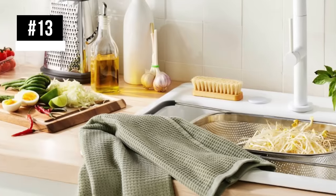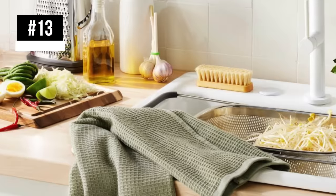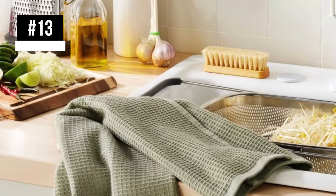I am very excited about these Figment kitchen towels. You can never have enough kitchen towels. These are so soft, so buttery soft. They're 100% cotton, and they do have the Oeko-Tex certification, which is what I look for when I have any textile in my home. So I'm very happy with that. And this is a very cute sage green.